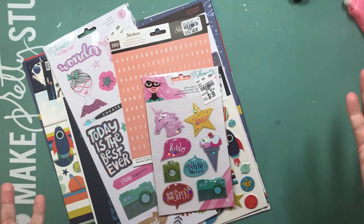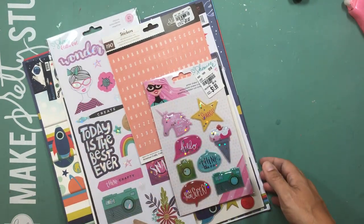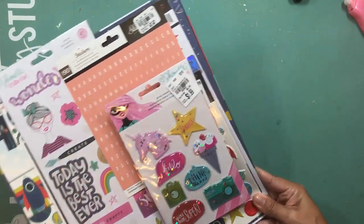And like I said, I might even possibly go tomorrow just because there are a few things that I would like to try to find to complete some of the items that I have.